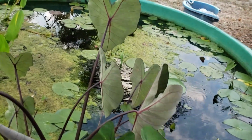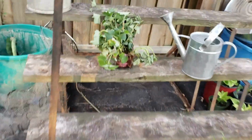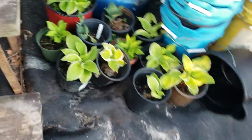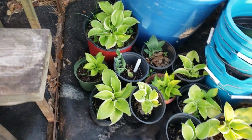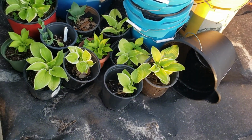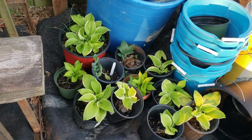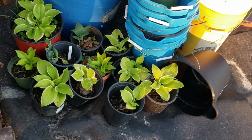And got all kinds of other little projects. That's the potato right there. Some more clippings we took off that sweet potato. Here's one of my favorite things to grow, hostas. So these came from bare roots. That's what I usually do: I order bare roots, and then I'll keep them in the pots for a year or two. Then I'll put them in the ground.